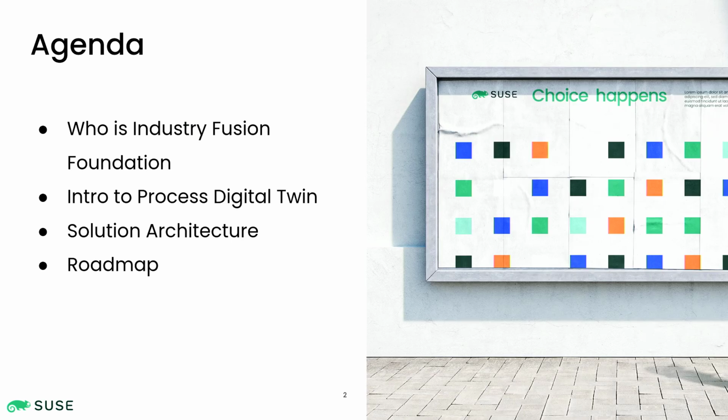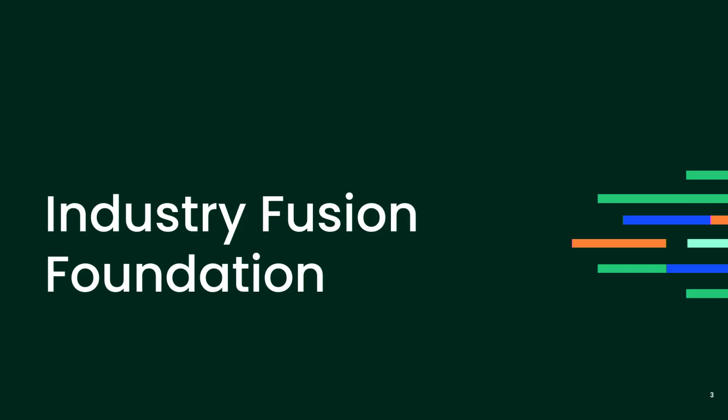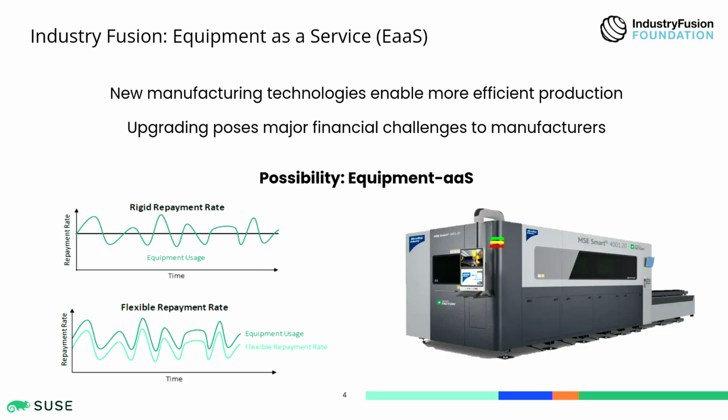So today we're going to talk a little bit about who IndustryFusion is, and then what a process data twin is, what the solution architecture for what we're building for IndustryFusion is, and lastly, the roadmap, what we're building going forward. So a little bit of an introduction to IndustryFusion.